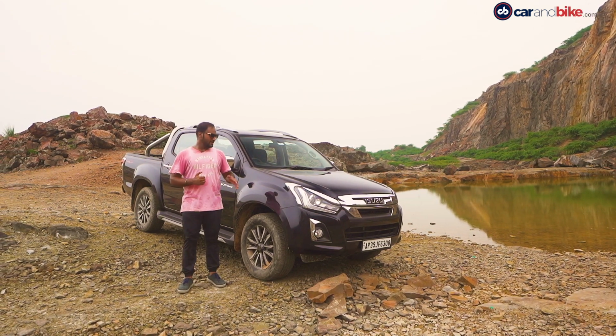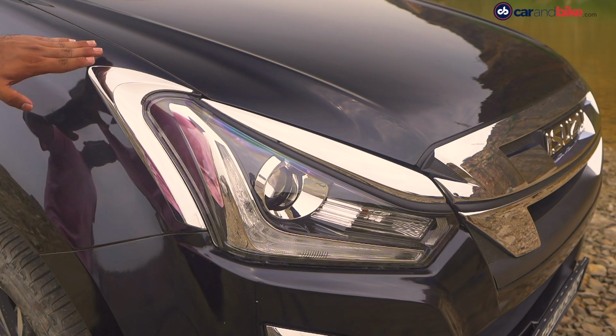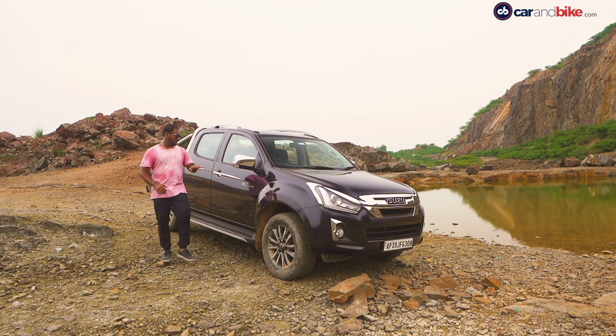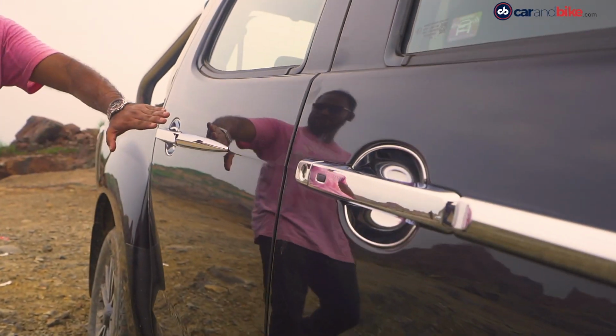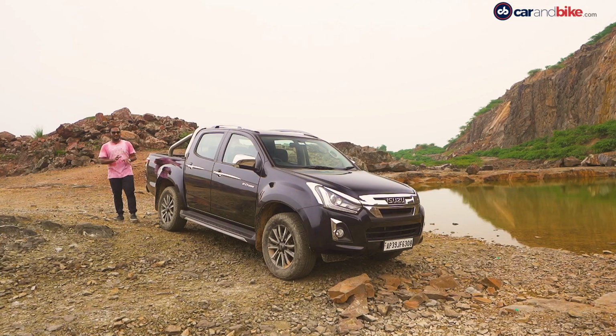And then our test car gets this additional chrome package. So around headlights you have got chrome, also on ORVMs, doors here, and even at the rear, around tail lights and on the boot lid. And as we said, it doesn't look flashy at all, looks quite good in fact.